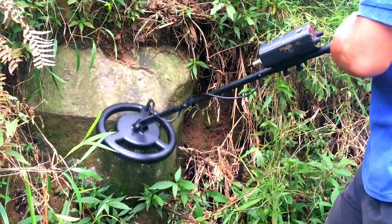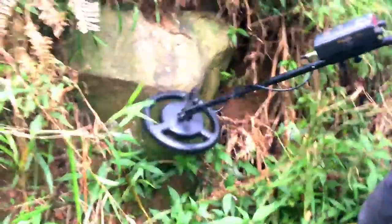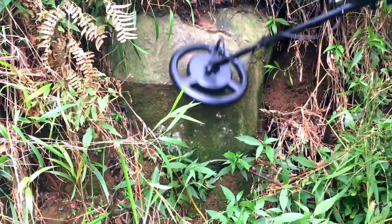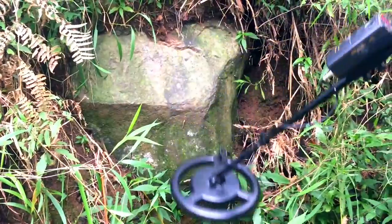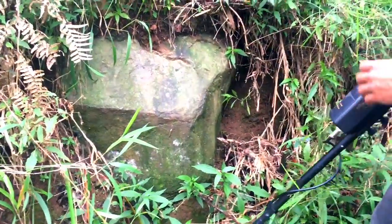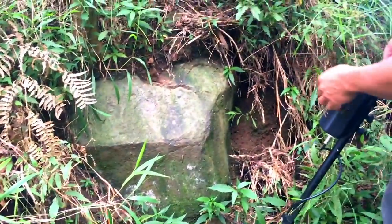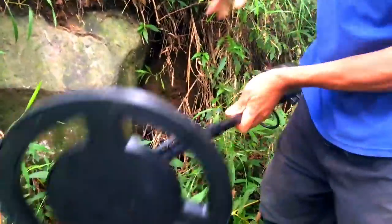Whoa. There is metal inside. Very strong signal, this one. That is metal inside. So we just try to find out if it is true.